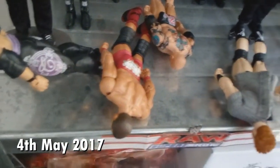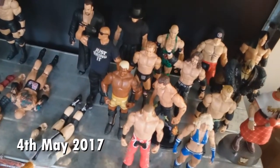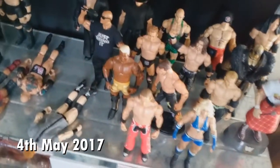This is a new David Otunga figure. Yeah, I've got a couple other figures. Oh, there's my cat there. I better let her out. But that's besides the point. I did get a few more figures that'll be addressed on a different video.